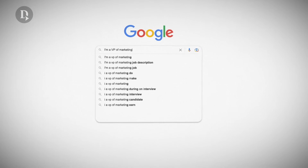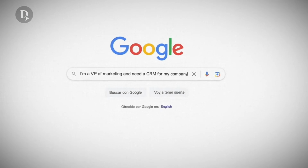Unfortunately, Google Ads does not have B2B firmographic targeting. If all your best customers have a certain revenue or employee size or even industry that they work in, unfortunately, they just don't search like that. People don't search CRM software for VPs of marketing at companies with 100 plus employees. It's just not how it works.